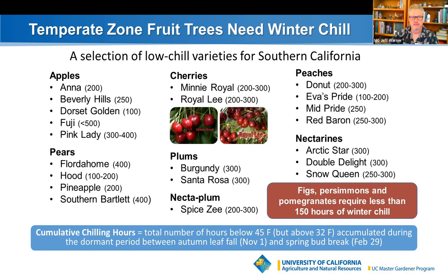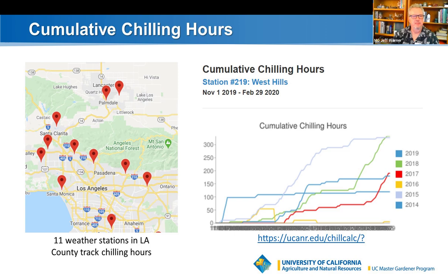So you can go to this site here, put out by UCANR. It keeps track of the cold accumulation by having these 11 weather stations. And so what you need to do is go to the weather station that is closest to you and see what happens. This little graph here is just showing how the cold accumulates starting in November through the end of February.